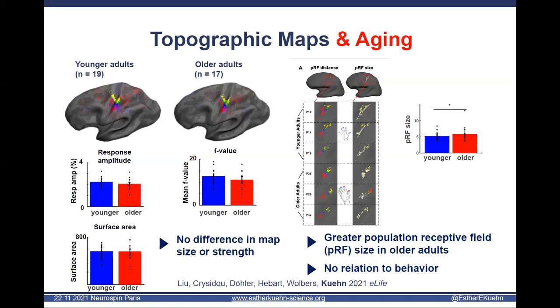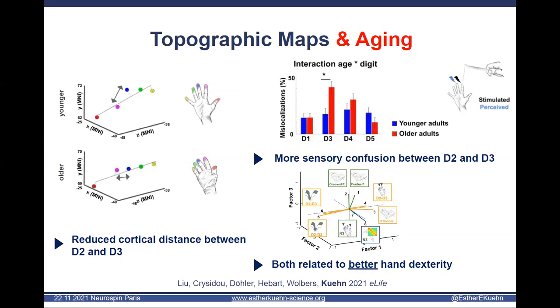What we then looked at was, because there's also prior evidence assuming that somehow the cortical distances between the finger representations may change, and this may somehow relate to age-related changes. What we saw here was a specific reduction in the cortical distance between the index and the middle finger representations. So those distances were shorter in older adults' primary topographic representations compared to younger adults.